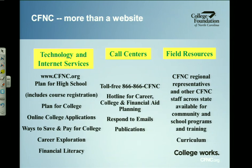We also have field resources, and that's what I am. I'm the senior regional representative for the College Foundation of North Carolina, and we have a total of 7 regional reps that cover the entire state, providing detailed information about the free resources that we make available on CFNC. So not only do we go to secondary and post-secondary schools, we go to community organizations, churches. Perhaps you have a company that has an education component attached to it and they want their employees to be familiar with the resources that are available in CFNC. We come out and we conduct presentations, doing lunch and learns and things of that nature. We want to make sure that everyone in the state of North Carolina is aware of the free resources that are available on our website.